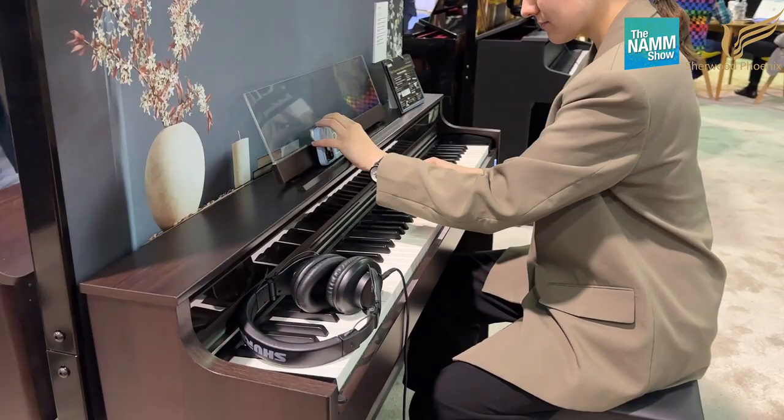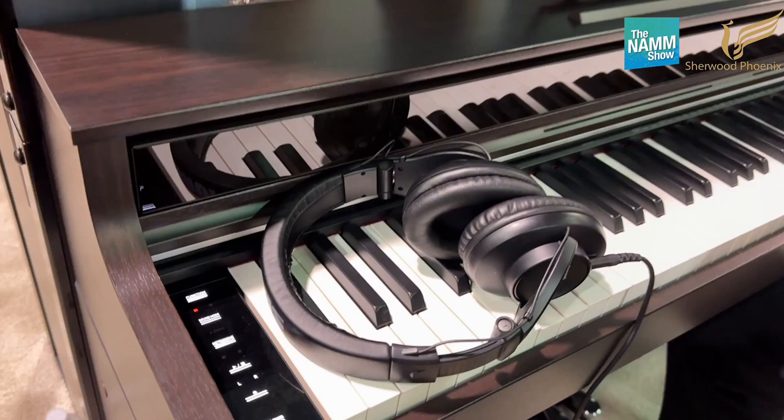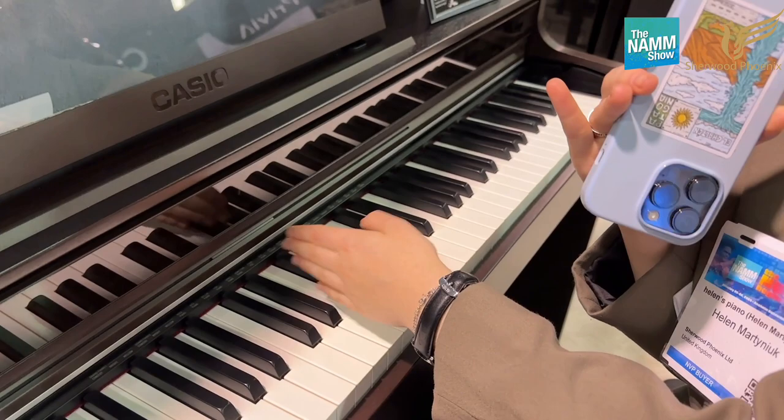Obviously, it also has a lot of functions and a sensor panel, which is also very good. And obviously, it also has this visual information bar that you can control, and you can connect your phone or iPad to this piano and control your piano from the phone. Technologies, my dear, technologies.